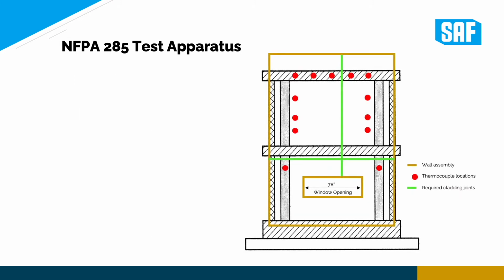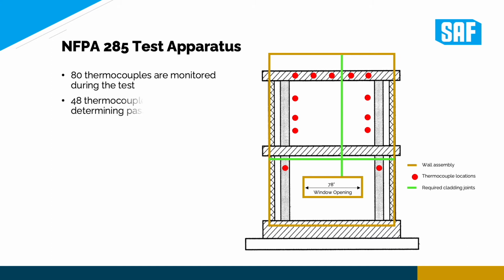When the wall assembly is built and attached to the front of the structure, an array of thermocouples are installed in prescribed locations throughout the assembly. 80 of these thermocouples will be monitored and recorded for temperature during the test, and 48 of these thermocouples will be used in determining whether the test specimen passes or fails. The required width of the window opening is 78 inches.